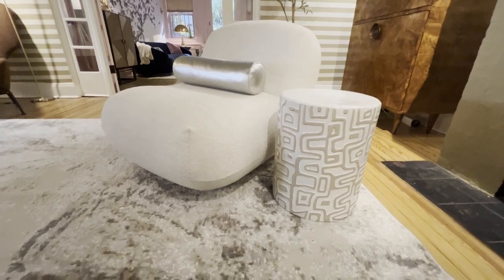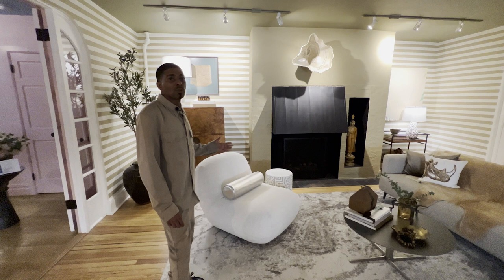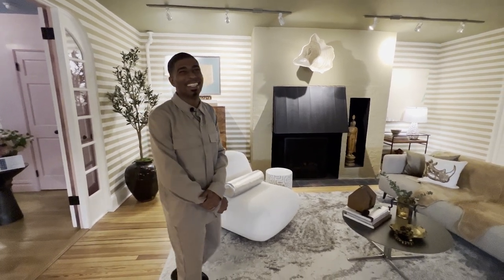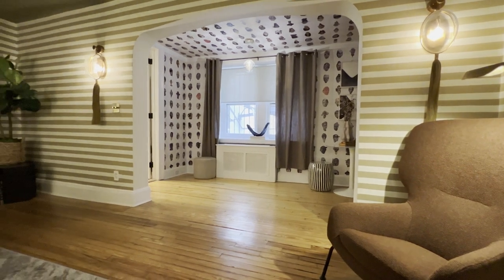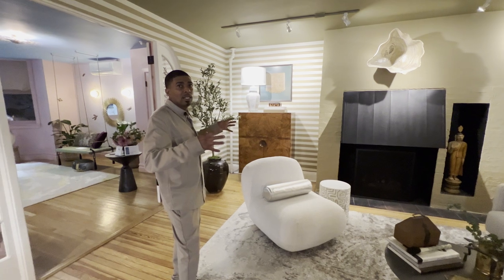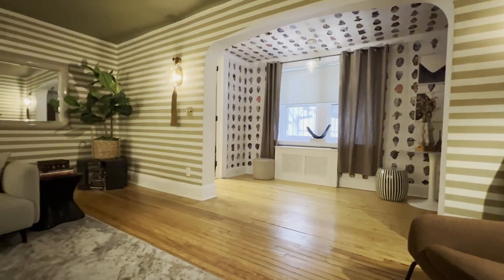This is a bouclé, but it is protected, so you can be casual enough to spill a wine over it and you won't have to kick your friend out. The wall sconces, as well as this cabinet, I thought were great grounding pieces, and they were sort of like my jewelry and accents of the room.